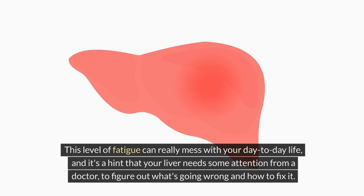Number 4. Nausea or vomiting. Feeling sick to your stomach or throwing up can be signs your liver isn't doing its job right. This can happen because the liver can't clean your blood well, letting toxins build up and mess with your stomach. Problems with your liver can also throw off the balance of digestive juices and bile, making you feel even worse, especially after eating greasy food. These symptoms could point to several liver issues, like hepatitis, fatty liver disease, or cirrhosis, making it really important to talk to a doctor to figure out what's going on and how to treat it.